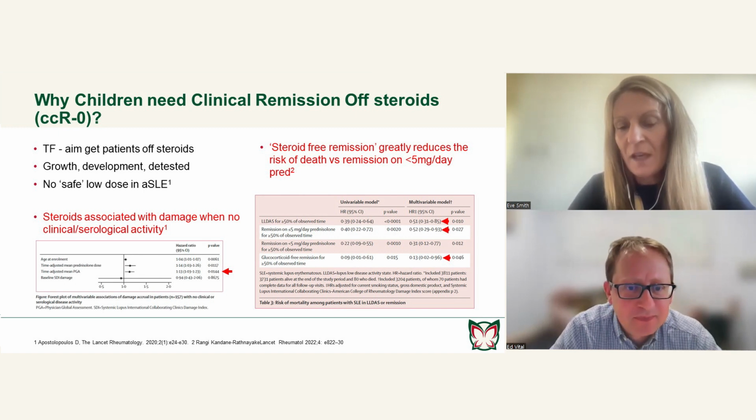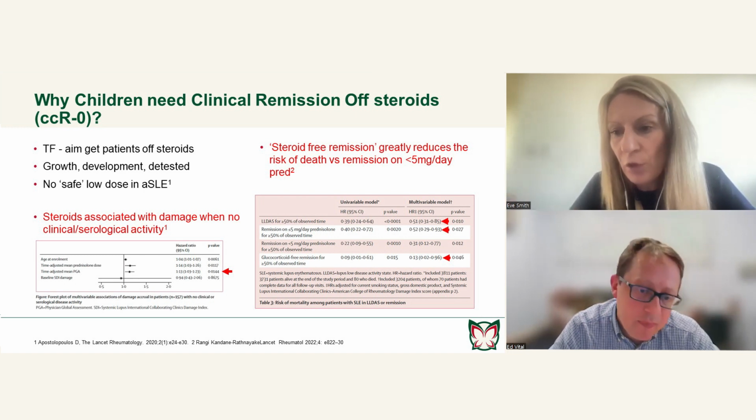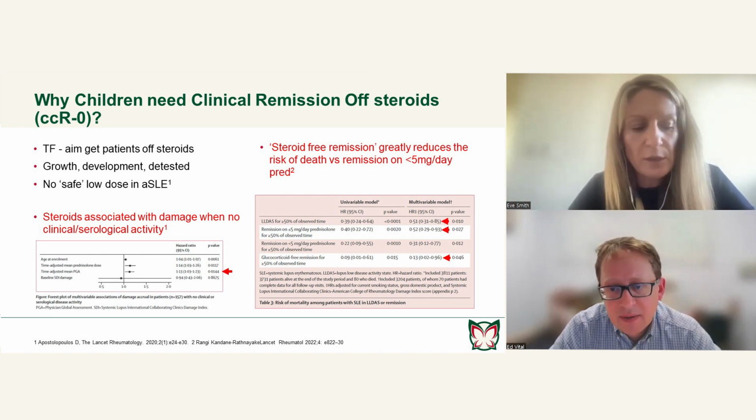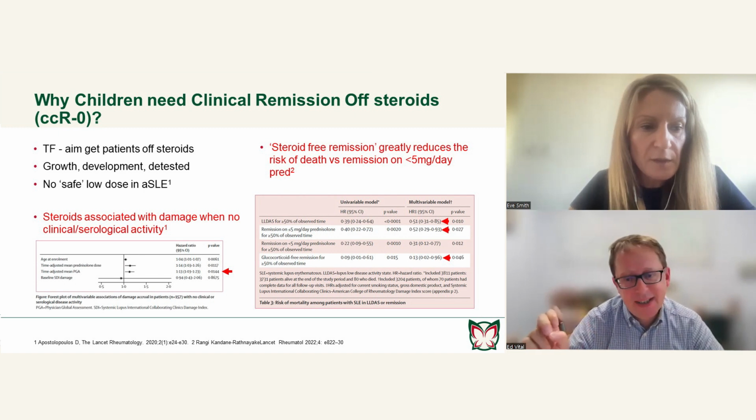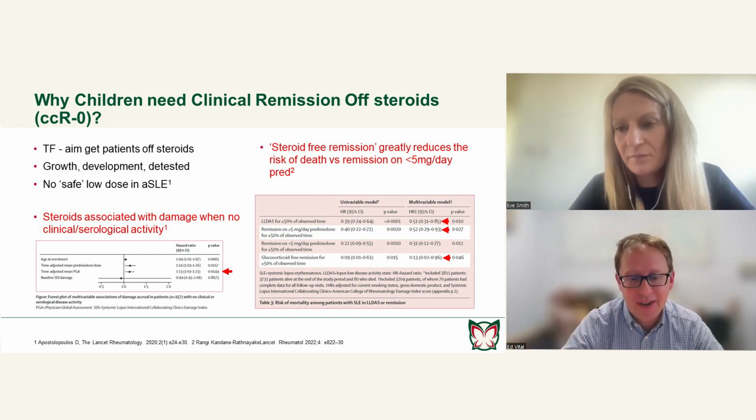And there's also data to suggest that in patients who you've got into remission, if they're steroid free, as opposed to being on 5 milligrams or less, that actually this impacts on mortality as well. So two big outcomes in lupus that are impacted. And like you said, there's that big psychological effect. Steroids is one of the drugs you become most dependent on when you're on it long term, aren't they? Which is one thing that patients highlight.